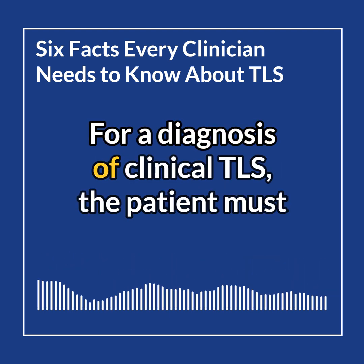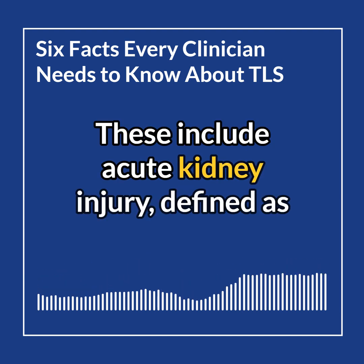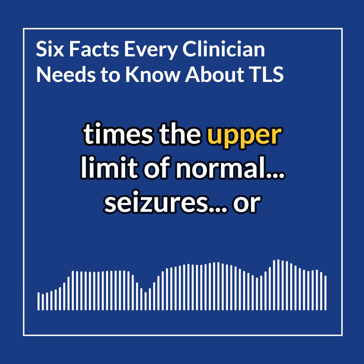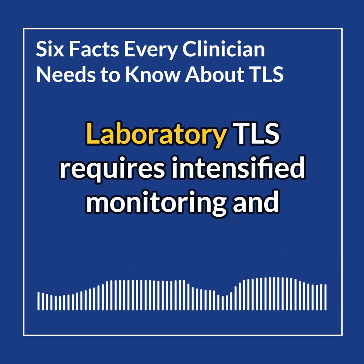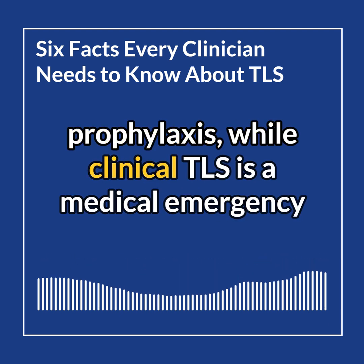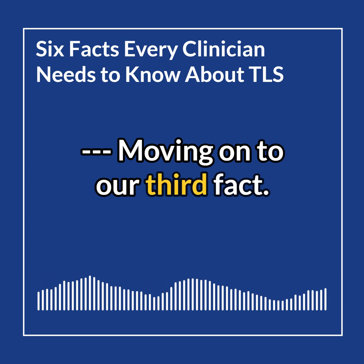For a diagnosis of clinical TLS, the patient must meet the criteria for laboratory TLS and exhibit at least one clinical complication. These include acute kidney injury, defined as creatinine greater than or equal to 1.5 times the upper limit of normal, seizures, or cardiac arrhythmia and sudden death. This distinction is critical. Laboratory TLS requires intensified monitoring and prophylaxis, while clinical TLS is a medical emergency that requires immediate, often ICU-level treatment. Moving on to our third fact.